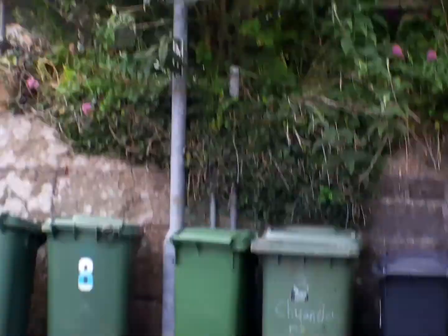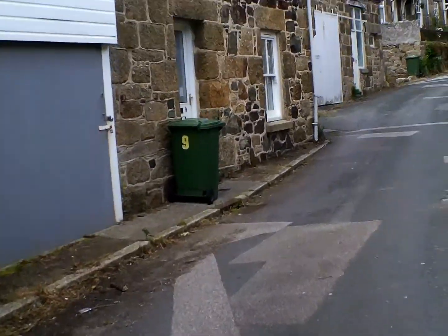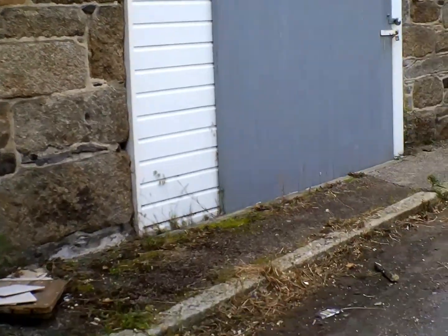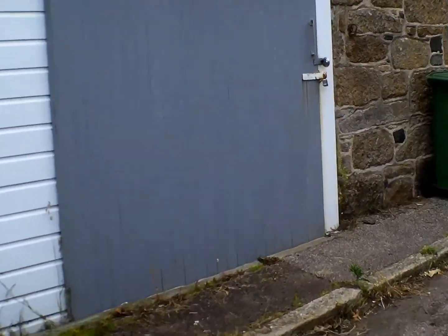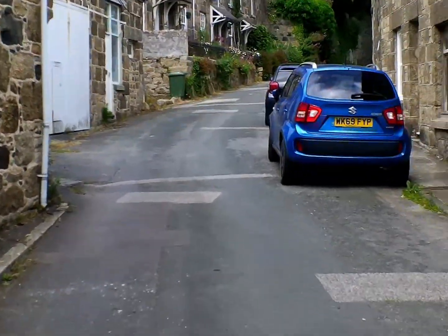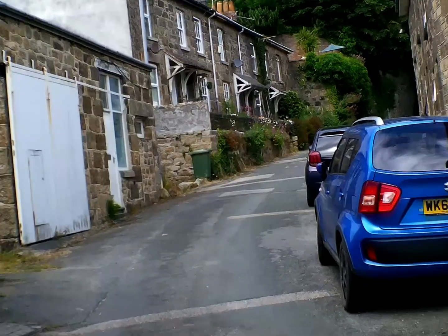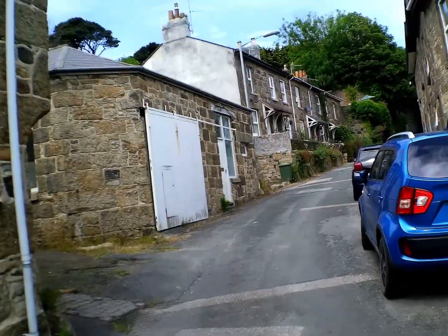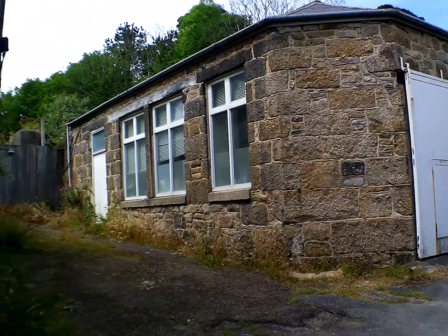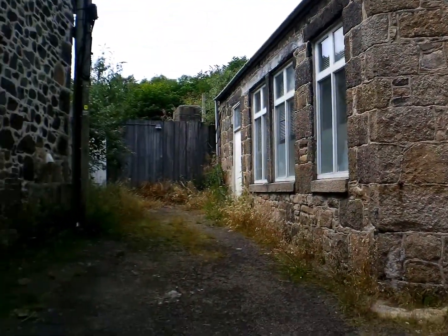So this road where Chyandour Lane we're at now, this used to be Chyandour Place. This used to be a through road to Gulval, Heamoor, Ludgvan, but they've blocked it off now, so it's just a private road for whoever lives up here. Nice here. Yeah. Again, this, oh, the bypass. Some old buildings, just look at this.